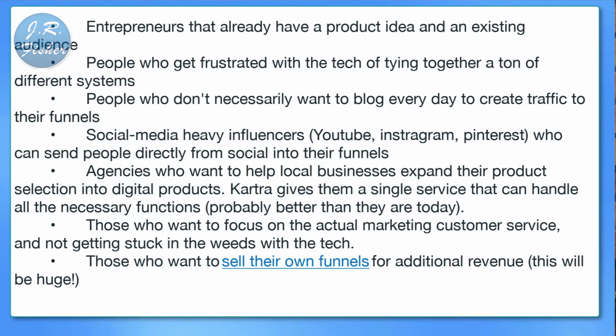If you're an entrepreneur and you already have a product idea or an existing audience, Kartra is probably for you. People who get frustrated with all the tech of tying together all these different systems, Kartra is going to be for you too. People who don't want to necessarily blog every single day to create traffic, Kartra is going to be very helpful for you in building your list. Also, social media heavy influencers like YouTube, Instagram, Pinterest, who can send people directly from social media to their funnels, it's going to be super helpful.